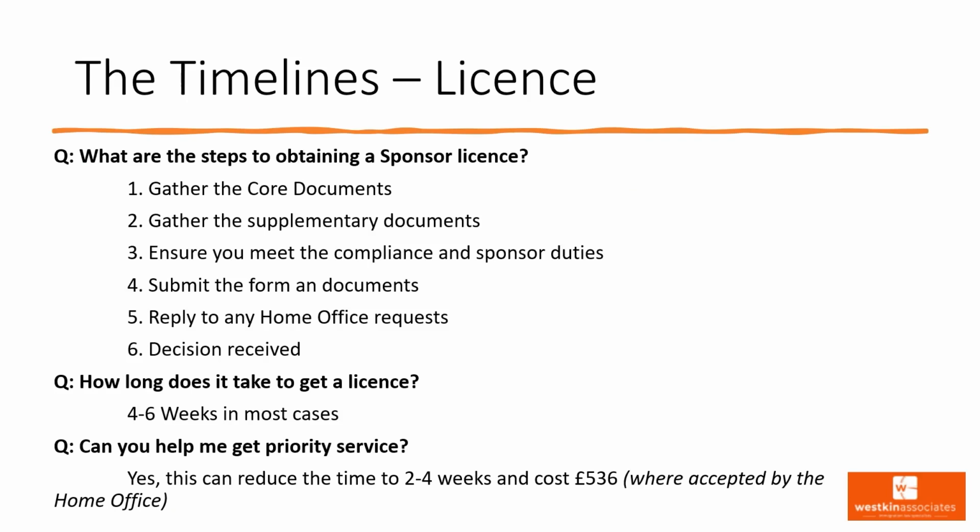Moving on to the timelines, the basic process can be shown on the screen, for which we will support you at every step. Most applications are decided within 4 to 6 weeks. However, we can assist you in securing priority service, which will significantly decrease the processing time.